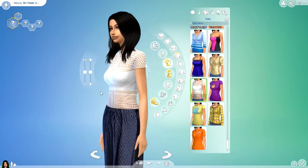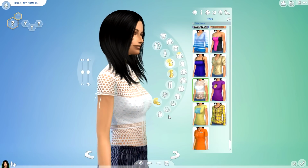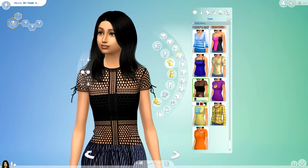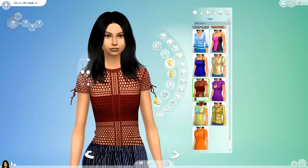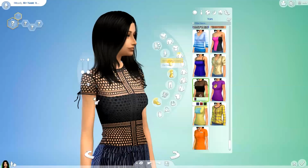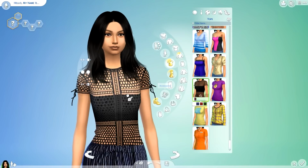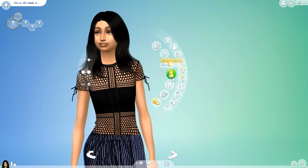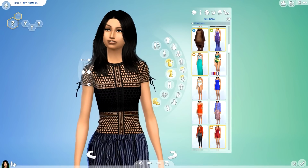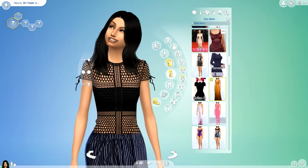So this top is that one, and wow. Job well done. Seriously, Star-Lord, loving the way that this looks. This is so beautifully put together, especially with all the little details and the little strings or bows or whatever. Those are really awesome. All right, so moving on to some of the dresses that we downloaded.